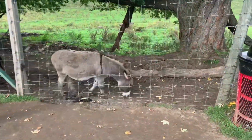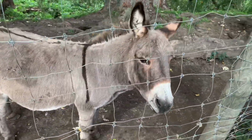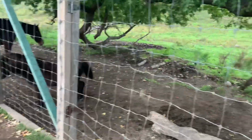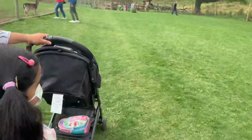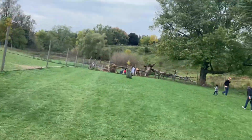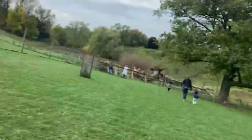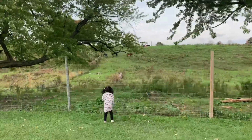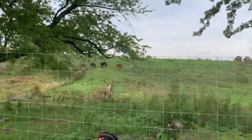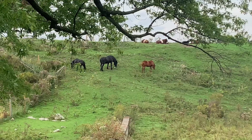No, that's Pepper. Is that a donkey? Sir, that's a donkey. Come. What are you going to see now? Are you going to see a camel now? Okay, let's go and see. It's got a hump. Sir, go run. Yeah, those horses? Yeah, those are horses, sir.